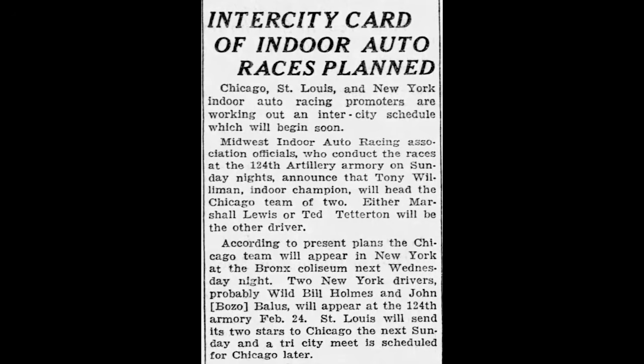Speaking of that National Midget Winter Racing Tour, let's quote the Chicago Tribune of February 13, 1935. Headline, Intercity Card of Auto Indoor Races Planned. Chicago, St. Louis, and New York indoor auto racing promoters are all working together to set up an intercity schedule which will begin soon. Midwest Indoor Auto Racing Association officials, who conduct the races at the 124th Artillery Armory on Sunday nights, announced that Tony Willman, indoor champion, will head the Chicago team of two. Either Marshall Lewis or Ted Tedderson will be the other driver.